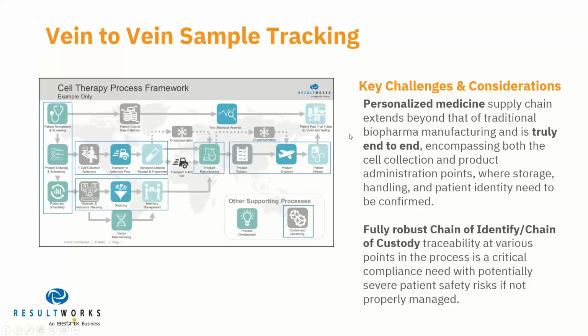Again, in this space, it's a personalized medicine challenge. The supply chain really extends well beyond that of traditional biopharma manufacturing. We are truly end-to-end. So we're starting with the patient, we're ending with the patient. Those are the endpoints of this entire process. From cell collection through all the product administration points, where storage, handling, and patient identity need to be confirmed and reconfirmed to make sure that we are treating the right patient sample with the right treatment at every step in the process.